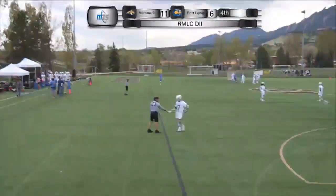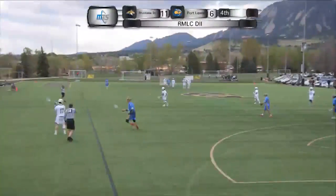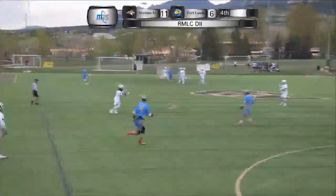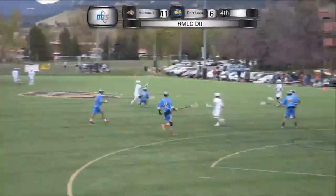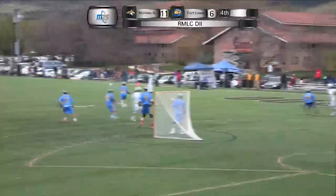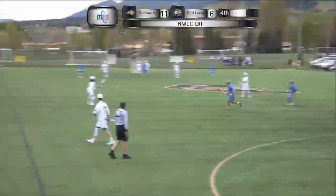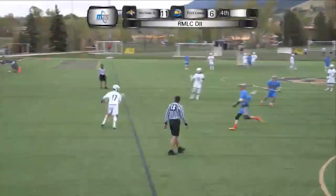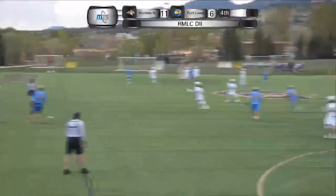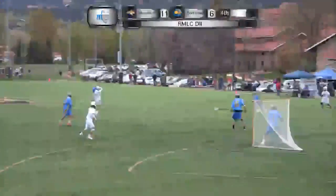48 seconds left. Our player of the game is going to be Lewis Richmond for Montana State. Max Frater will be heading across the field to interview Richmond and head coach Chris Kelly at the conclusion of this one. Richmond with the ball.